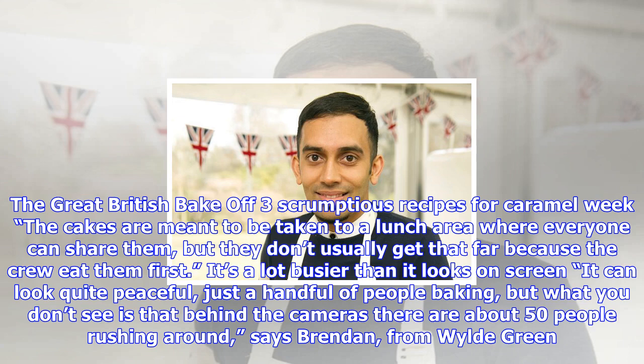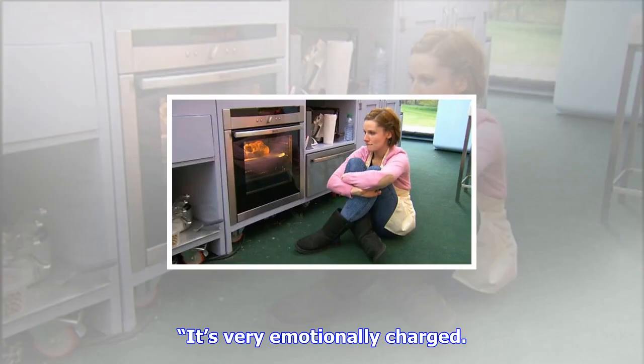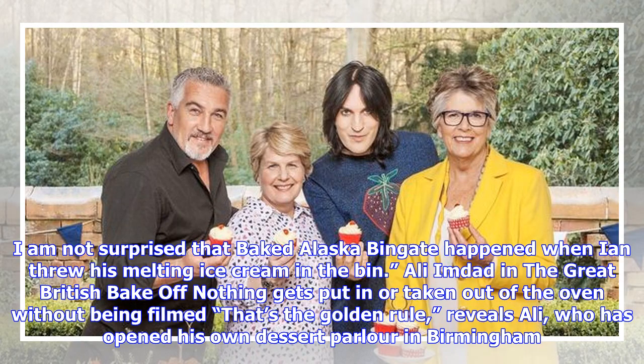The cameramen literally stand there with forks in their back pockets, waiting to swoop as soon as filming stops, says Ali, from Saltley. The cakes are meant to be taken to a lunch area where everyone can share them, but they don't usually get that far because the crew eat them first.